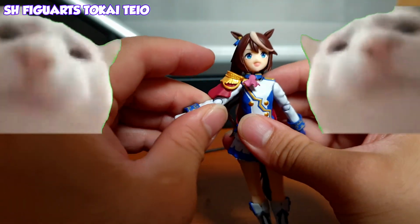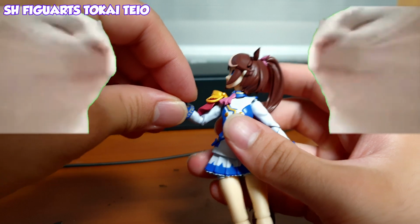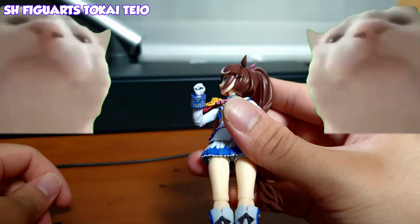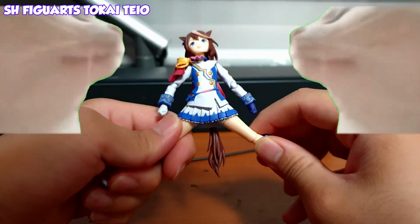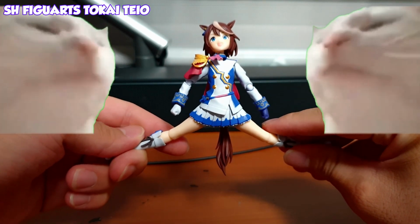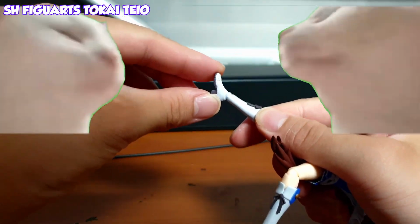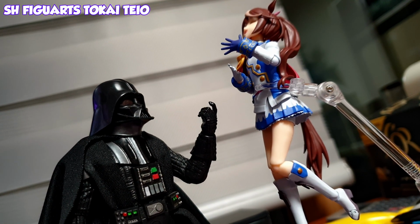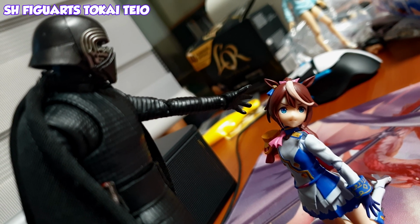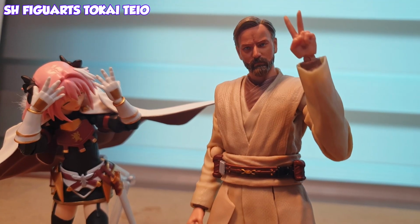Now, when looking at the shoulders, now elbows, of course over 90 degrees, the hands, decent enough. Failure! Knees, a little over 90 degrees. The feet are very flexible to say the least. Overall, the articulation is very limited, especially for a Japanese figure, and I wish Bandai would actually try, as shown through the SHF Star Wars lines, as they are very flexible.